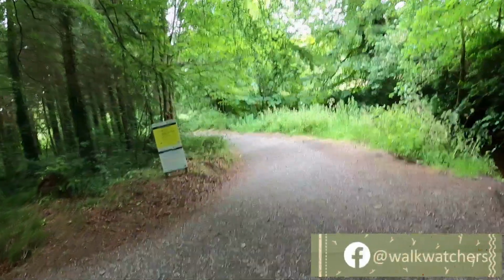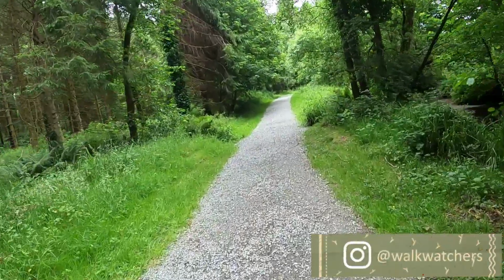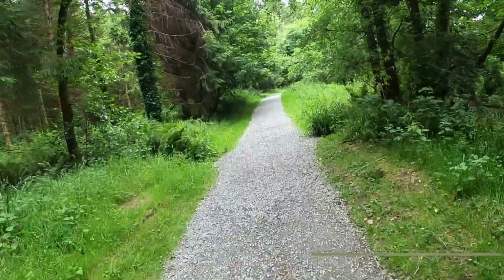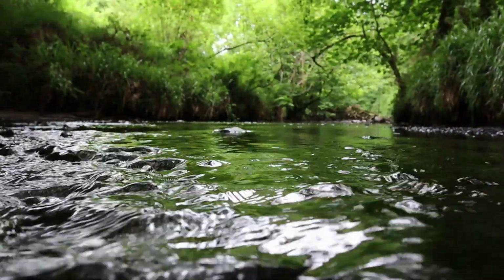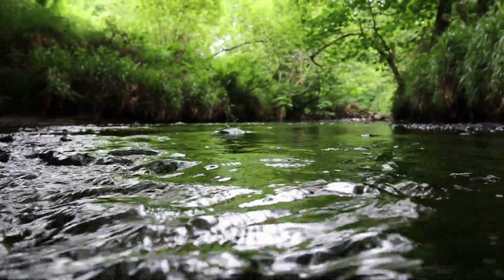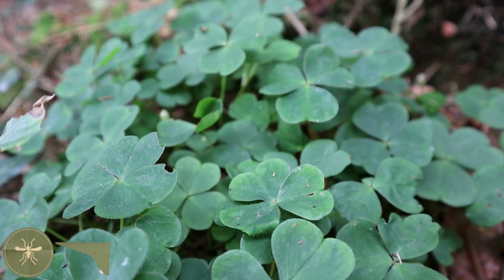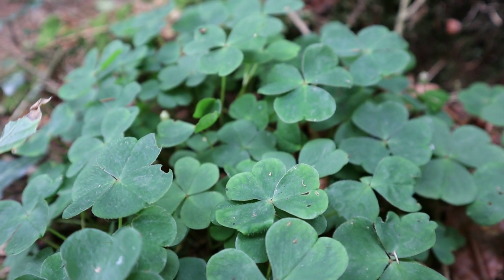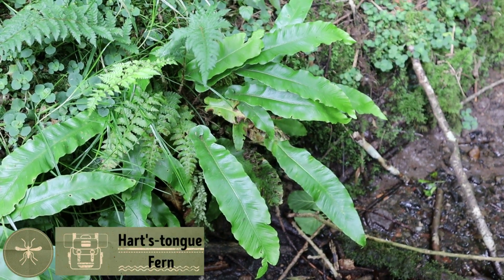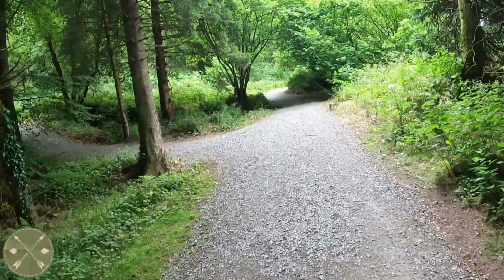So this is into the forest. A bit of ASMR there for you. People think that this plant is shamrock, but it's actually wood sorrel. It's a great foraging plant in the forest. And this is Hart's tongue fern, Hart being the old word for deer, because it looks like a deer's tongue.